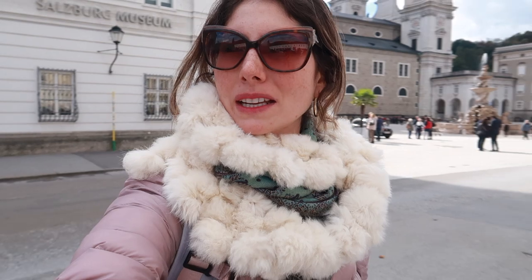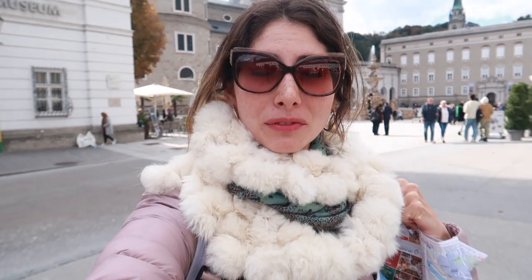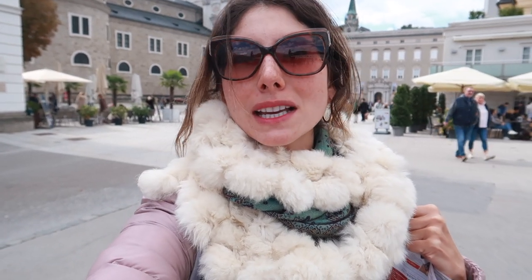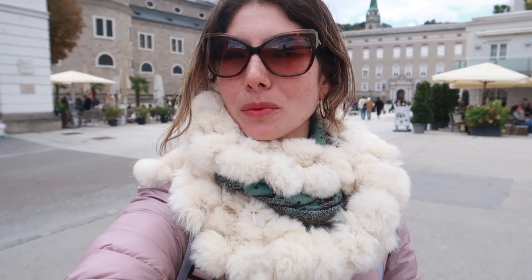We have officially made it to Salzburg, and it is absolutely beautiful. The ride up here on the train was so beautiful. You could see the beautiful landscapes, the green trees. There's like a river or something. I think it was a river. It was so, so beautiful coming in here.